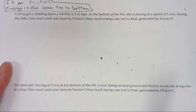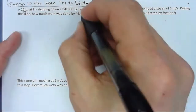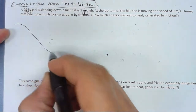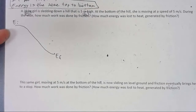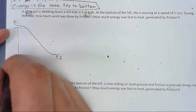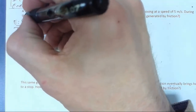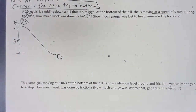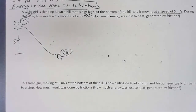Let's look at a second example. On this one, we have a girl that is sledding down a hill. We're given her mass. We're given the height of the hill. Okay? Let's draw it. Initial energy at the top, EF at the bottom. At the top, the hill is 5 meters high. And because of that height, she has only potential energy at the top, not moving yet. At the bottom, she's moving and she cannot go down any farther. She has no more height, so she has kinetic energy down there.